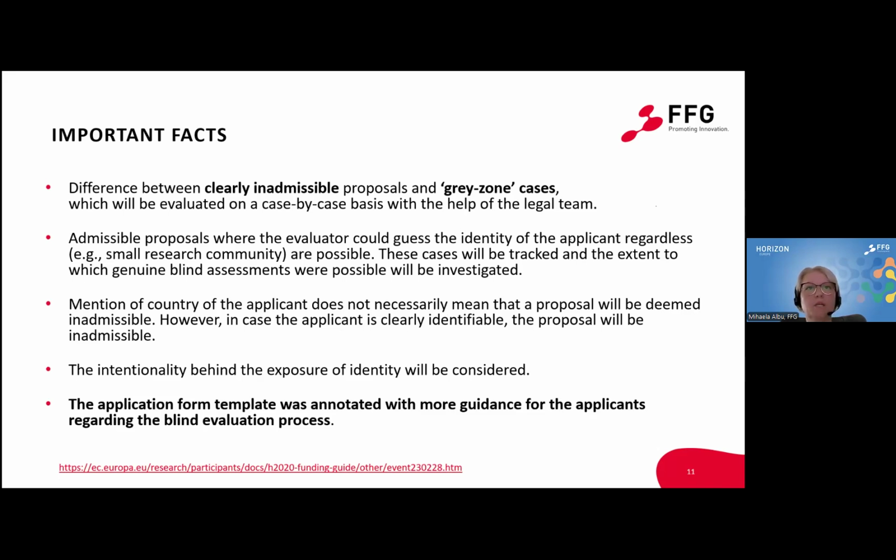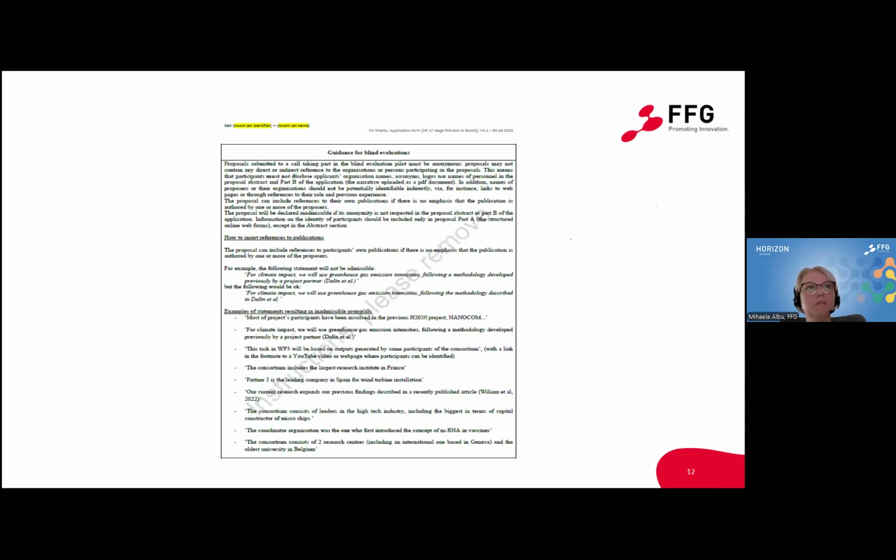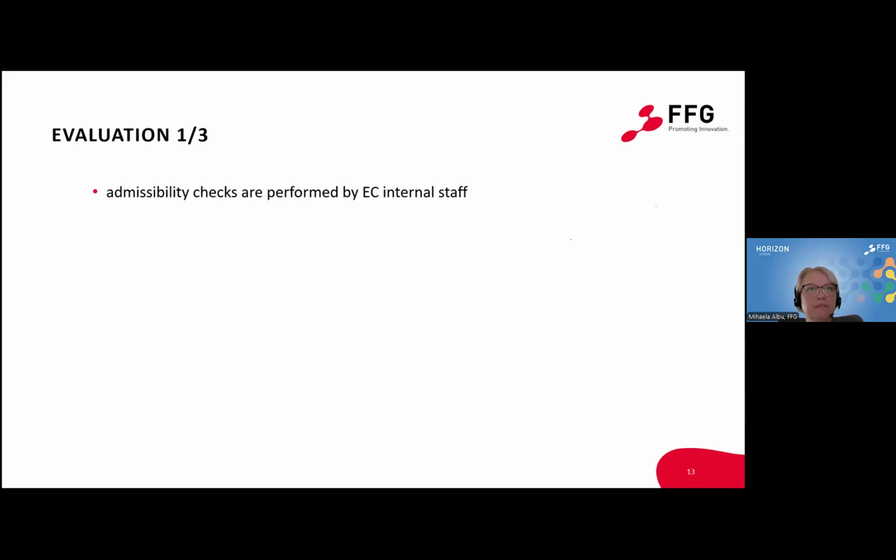And you have some suggestions and examples of how not to write in the application form, which has been annotated with more guidance for the applicants regarding the blind evaluation. Next slide, please. And here you have the extras of the template. You see here there is an indication of how to insert references to publications and also examples of statements that result in inadmissible proposals. Next slide, please.